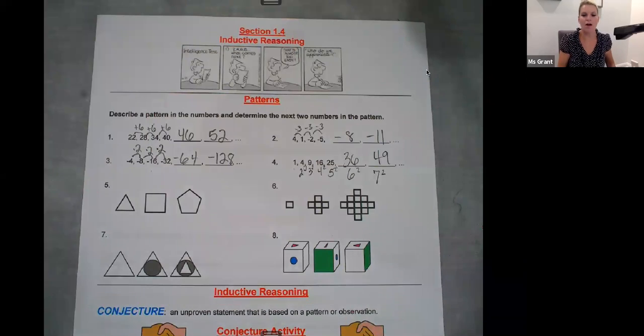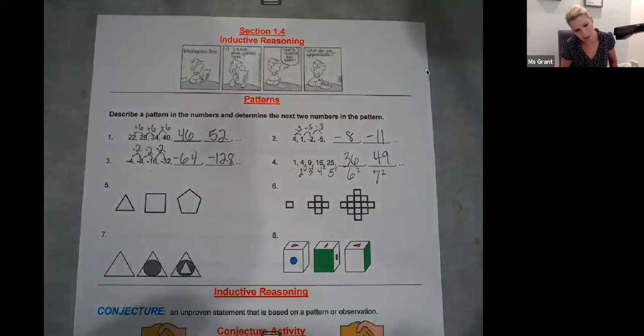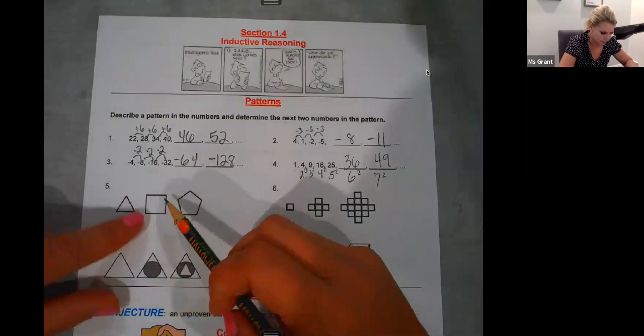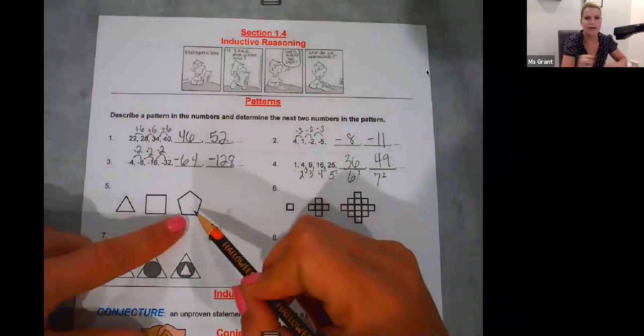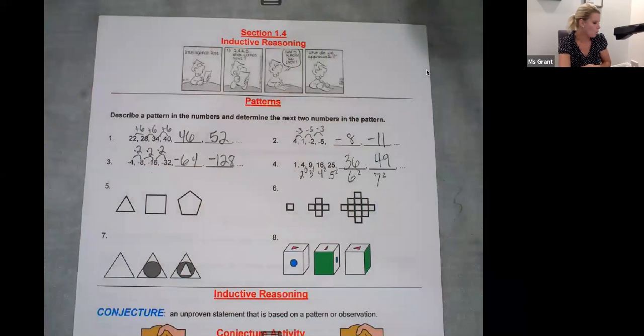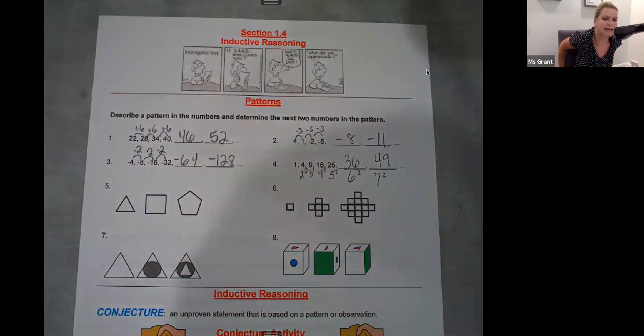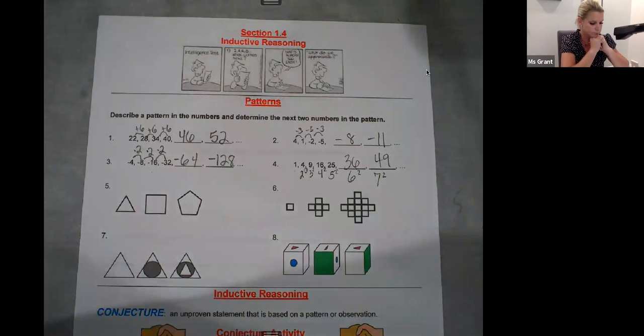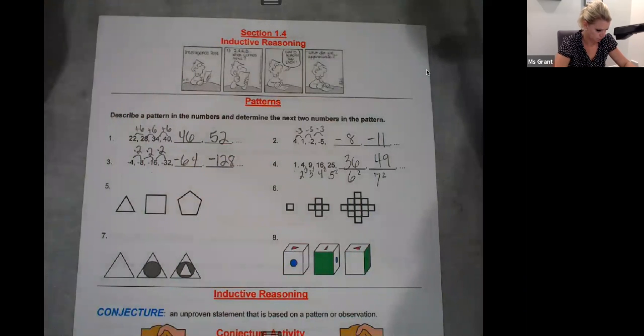Number 5, drawing pattern. Okay. This drawing pattern has a triangle, a square, and a pentagon. What might I draw next in my pattern? Patrick. So if you go with the pattern, then probably the next shape would have 6 sides, so a hexagon.